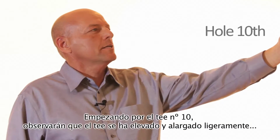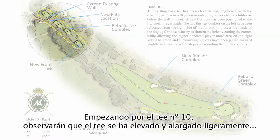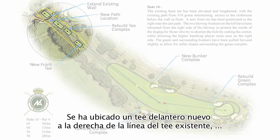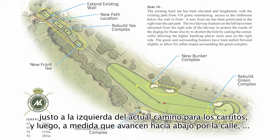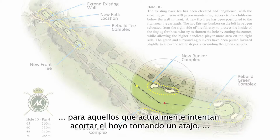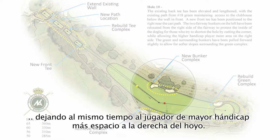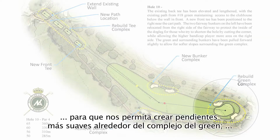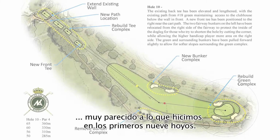As we begin on the 10th tee, you'll notice that the tee has been elevated and slightly lengthened. The existing path from the 18th green still maintains access to the clubhouse below the new wall that's placed in front. A new front tee has been positioned to the right-hand side of the existing tee line, just left of the existing cart path. And then as you move down the fairway, you'll notice 2 new bunkers that have been placed on the inside of the dogleg for those who currently try to shorten the hole by cutting the corner, while still allowing the high handicap player more area on the right-hand side of the hole. The green and the surrounding bunkers have been pulled forward slightly to allow for softer slopes around the green complex, very similar to what we did on the first 9 holes.